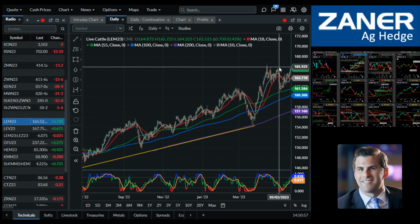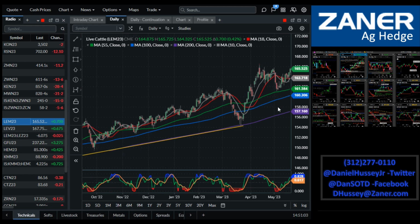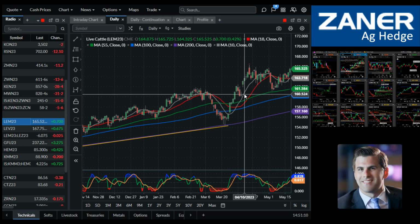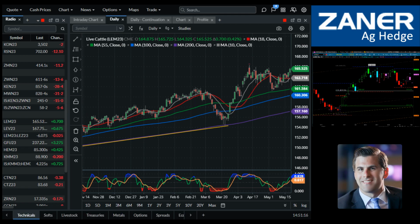But again, breaking out above contract highs here for live cattle, I'm surprised it hasn't already done it. Got open gaps down below us that at some point maybe we'll fill, but you can't go betting on those here in the near term.